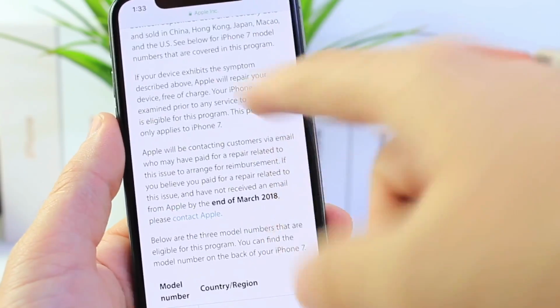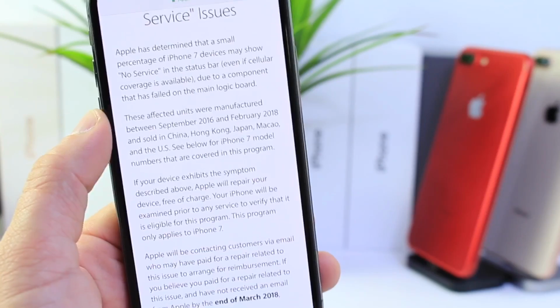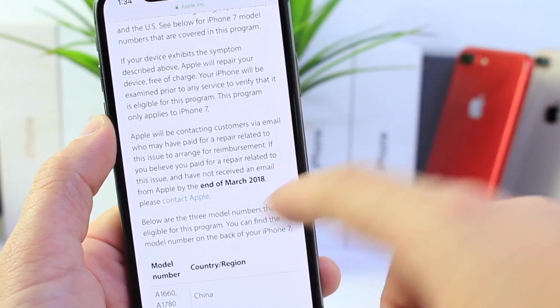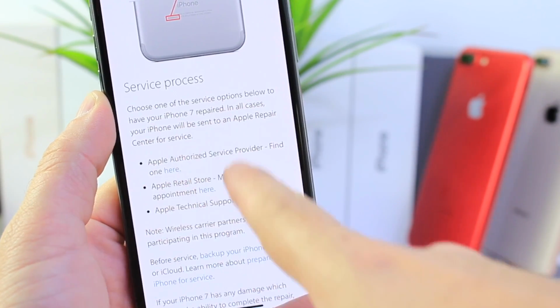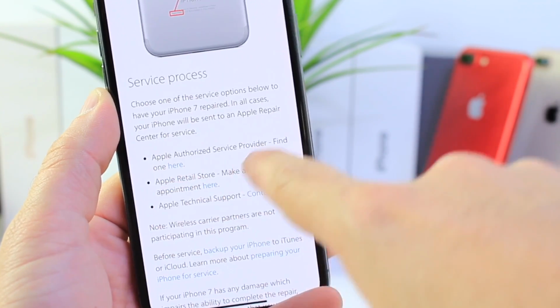Now, I'll have a link down below for this web post by Apple so you can go ahead and check out if your device is affected by this no service issue. And this is a good move by Apple that they're recognizing this device has this issue. Now, if there isn't an Apple store where you live, Apple also gives you the ability to find an authorized service repair center by clicking here depending on your location.